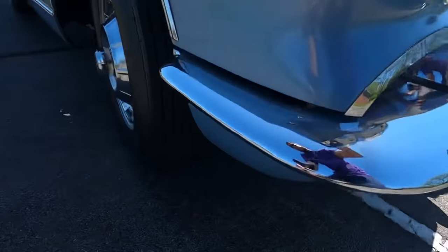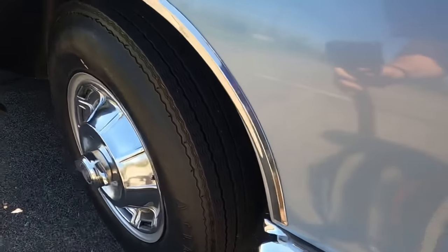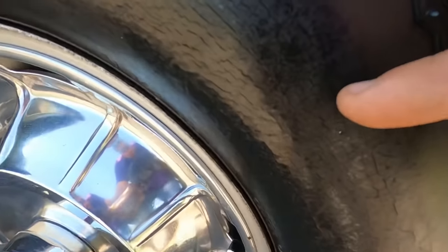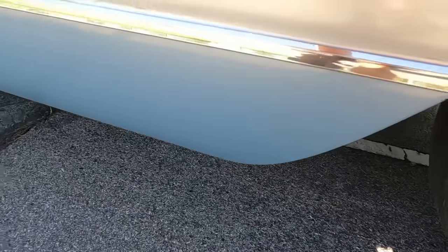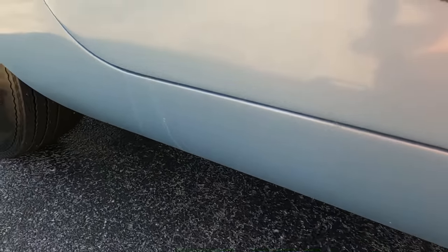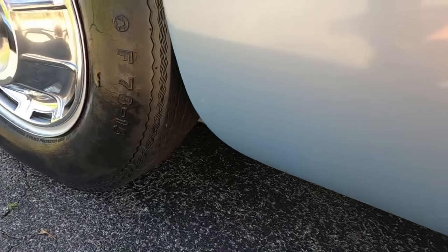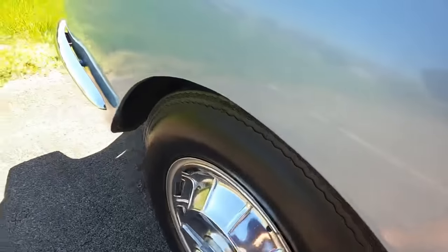Coming down the side of the car here. It's got good tires, they're just older, and you can see actually it does have some dry rot on the edges here, but they got good tread on them. But you could definitely feel these tires driving them down the road. Coming down this lower portion here, couple little chips there. Slight chip here. So one there. Up and over.